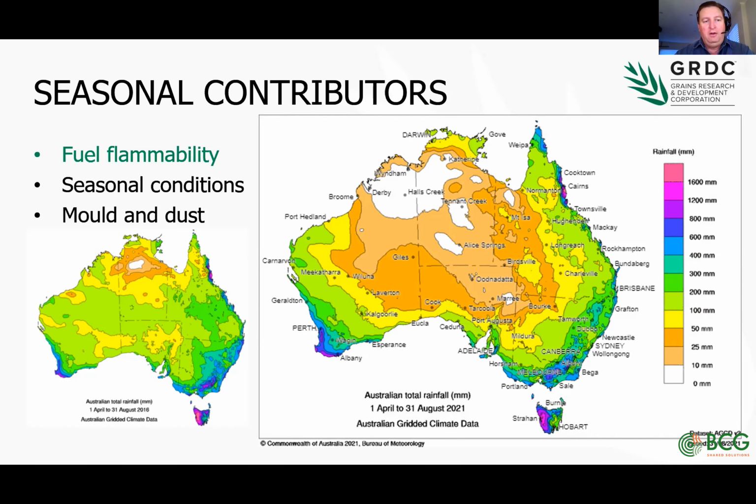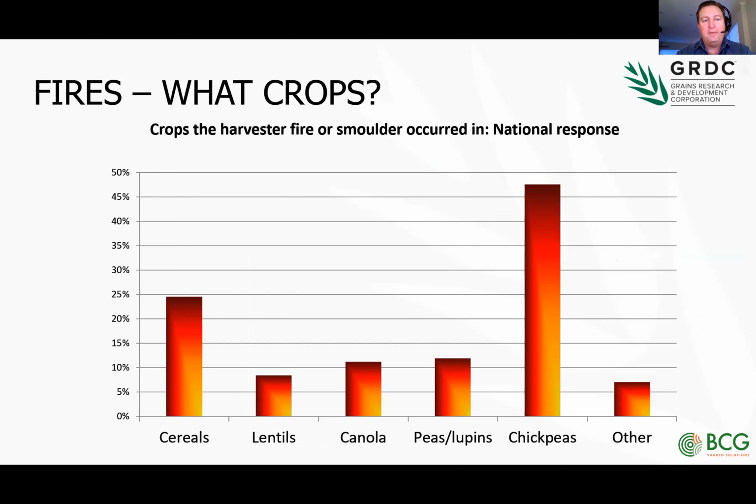So the other contributing factor, obviously, to harvester fires is the crop type. And it'll be no surprise to anyone who's grown chickpeas before to know that they're top of the tree. This is some survey data from a stack of farmers from around the country. We asked them whether they'd had a harvester fire, and if they had, what crop they were in. We asked them a lot about the machine operating conditions and potentially what started the fire. So I'll run through some of that data. But as you can see, chickpeas, big red flag there. And if you've got chickies in this year, that's definitely something to bear in mind.